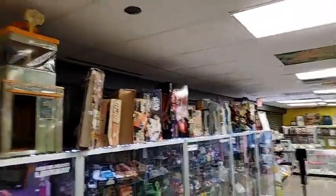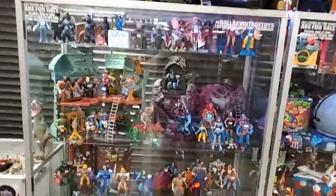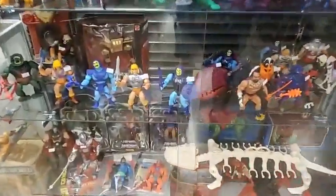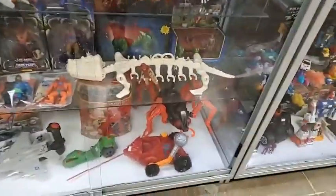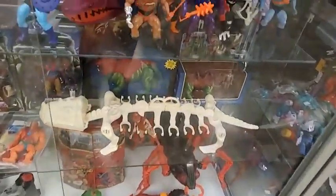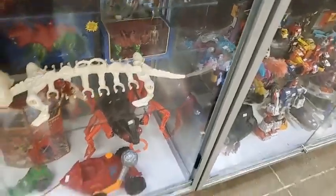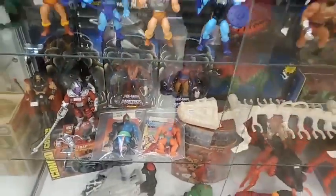These are all the box vehicles. We'll take a look at those as we go by. Then here's some vintage He-Man. Some modern He-Man. We got some of the Origins figures in there. Got the Battle Bones. Got an Origins Battle Cat back there. The little Super 7 Reaction Battle Cat with He-Man. Got some of the Super 7 Filmation ones. Or is that Mattel?